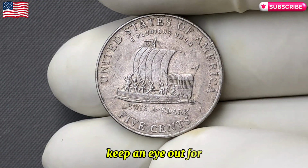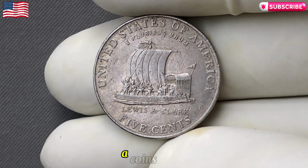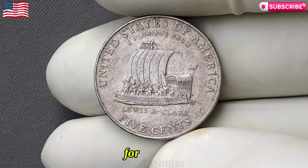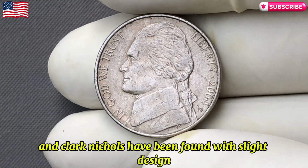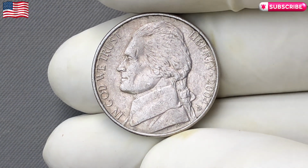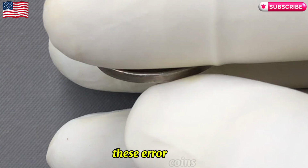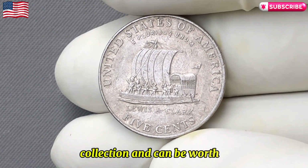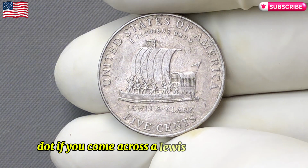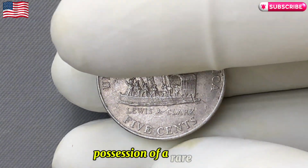Keep an eye out for unique features or minting errors, as they can significantly boost a coin's value. For instance, some Lewis and Clark nickels have been found with slight design variations or unexpected imperfections that occurred during the minting process. These error coins are often sought after because they stand out in a collection and can be worth a premium. If you come across a Lewis and Clark nickel with a noticeable minting error, you could be in possession of a rare find.